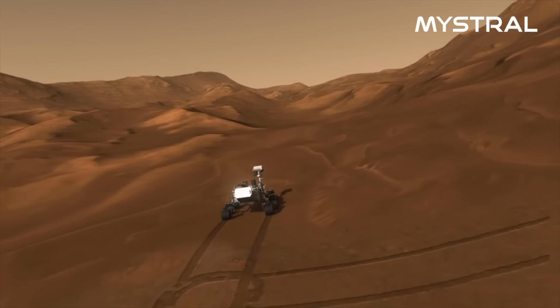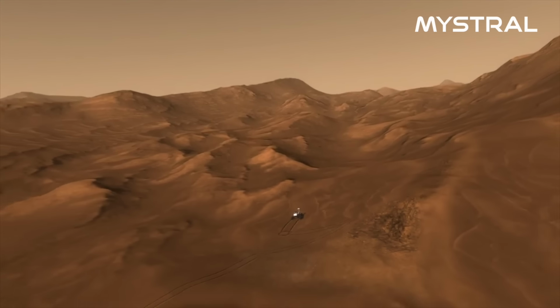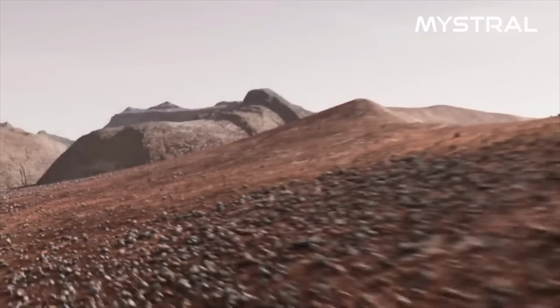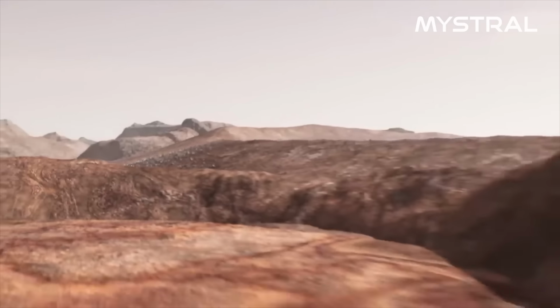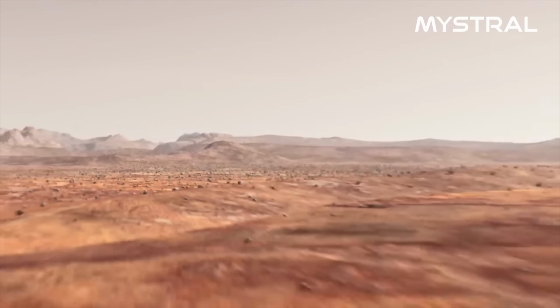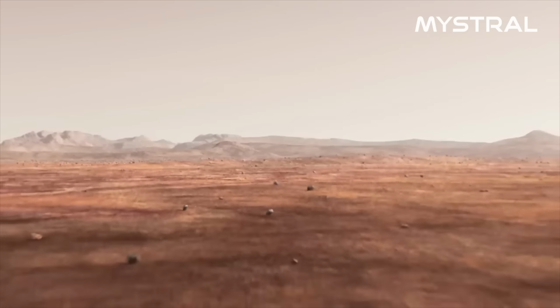But there's a paradox at the heart of all this. The evidence for water on ancient Mars is overwhelming. Valley networks, lake beds, river deltas, shorelines, sedimentary rocks formed in water, hydrated minerals. The list goes on. But here's the problem.